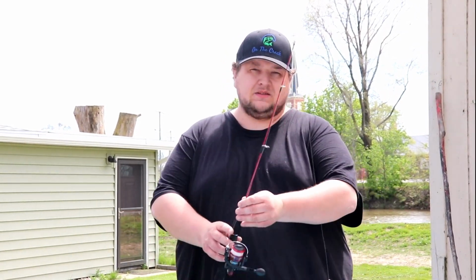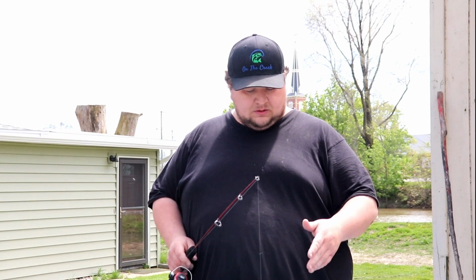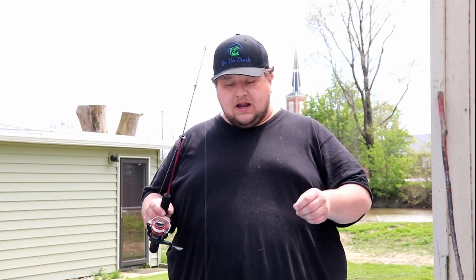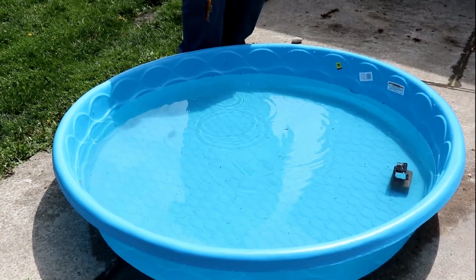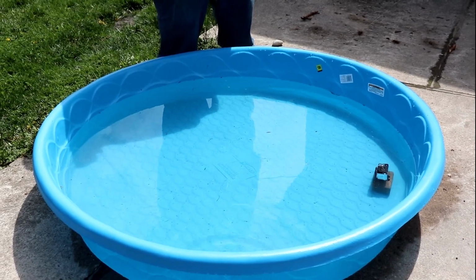I also got a little GoPro in here underwater, to see what kind of footage we get of the lure actually doing its swimming. So the first thing I'm going to do is throw this in, and I'm just going to see what natural action this lure imparts, just like on a slow retrieve. So let's get started.